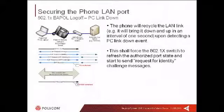Once again, this goes back. I don't know why we have so many copies of this.